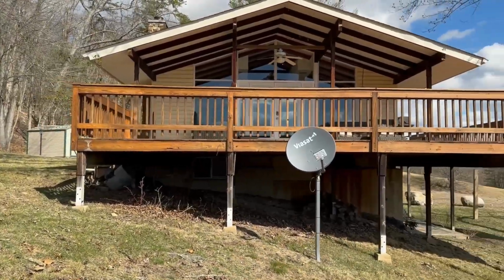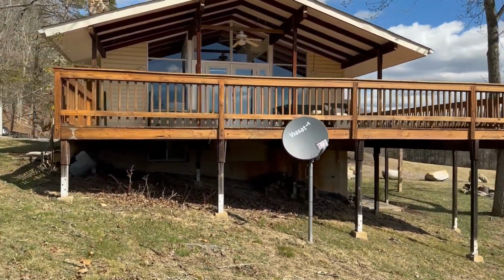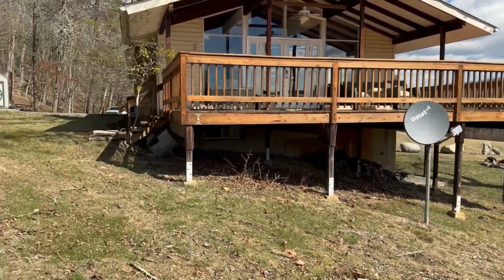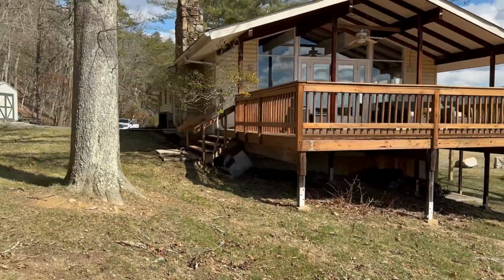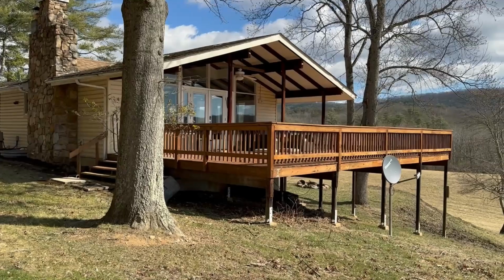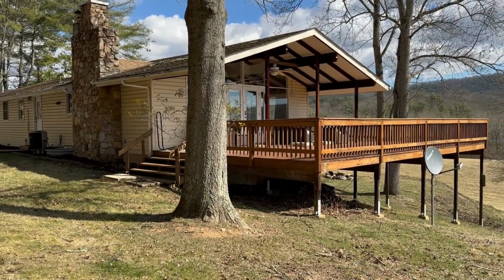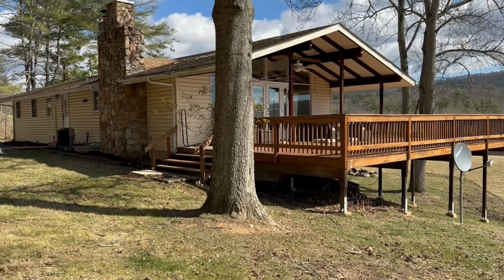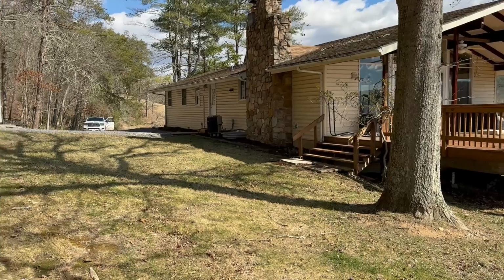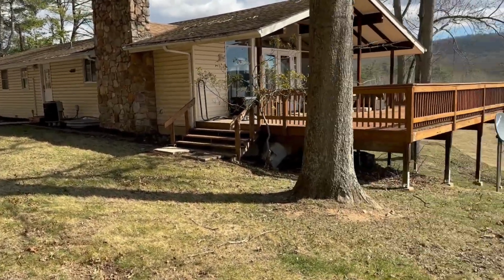You can see here, those exposed beams are pretty cool. You can see they got Viasat there, I guess, for the internet here. Of course, you can get Starlink now, but really cool place. The original part was built in 1965 according to the tax records, and then the back half there where the 2-car garage is, is an addition that I'm thinking is from the early 90s.